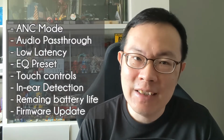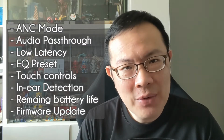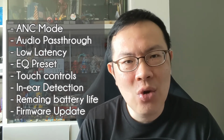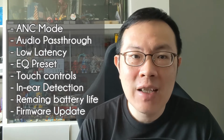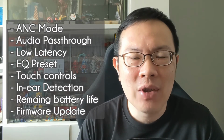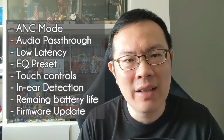Like the Pamu Quiet, the charging indicator on the case is presented in a long LED progress bar instead of tiny LED buds. The Pamu Slide 2 features can be managed from the Pamu smartphone app, like the ANC mode, audio pass-through, the low latency, EQ preset, touch controls, enabling the in-ear detection and such. It also displays the remaining battery level on each earbud and firmware update.